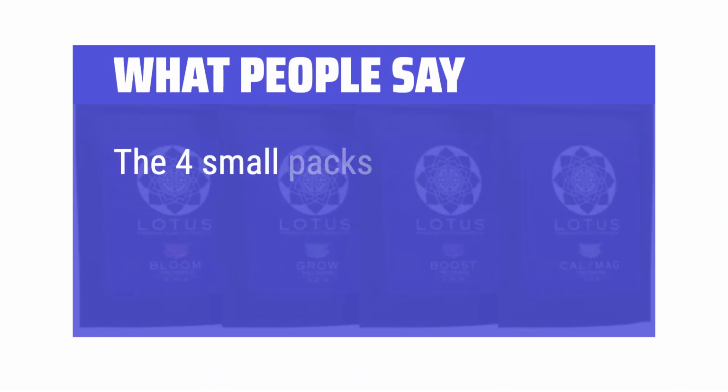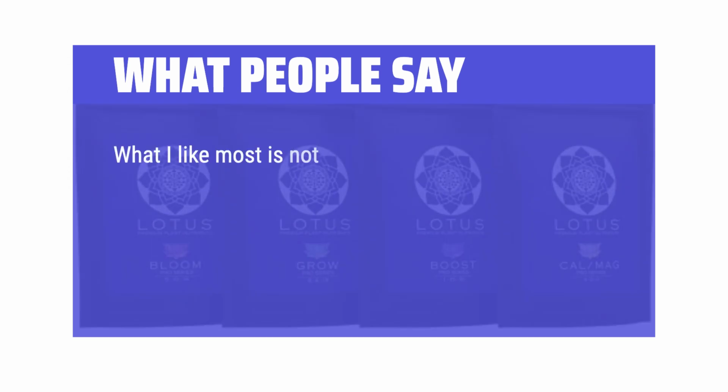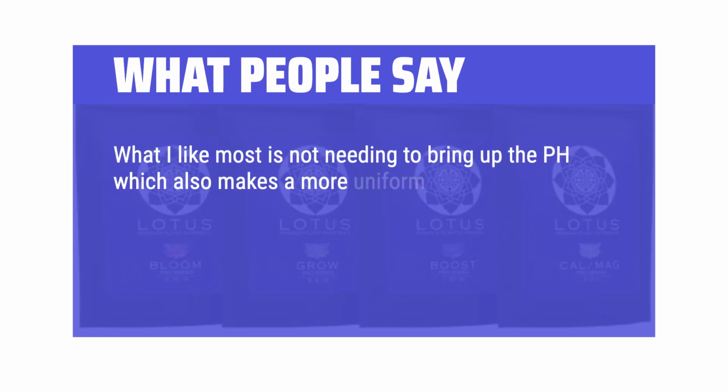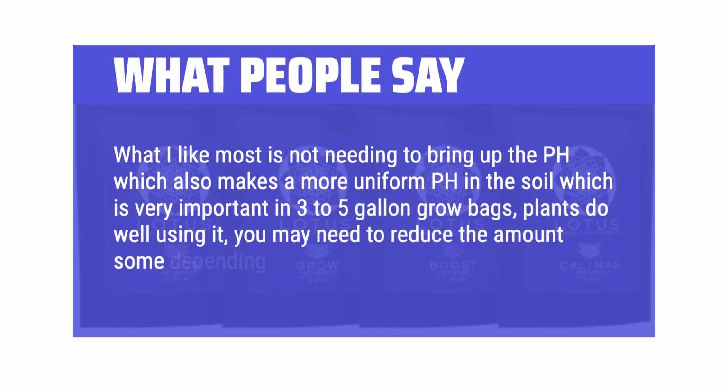What people say. The 4 small packs are just the right size for 2 or 3 grows minimum. What I like most is not needing to bring up the pH, which also makes a more uniform pH in the soil, which is very important in 3 to 5 gallon grow bags. Plants do well using it. You may need to reduce the amount some depending on your soil.